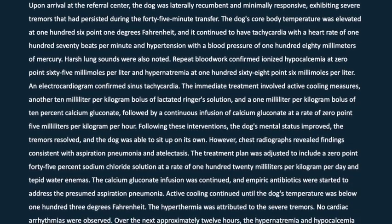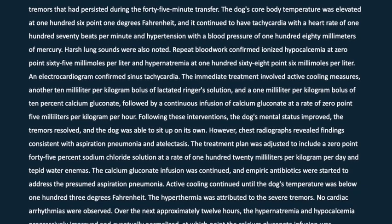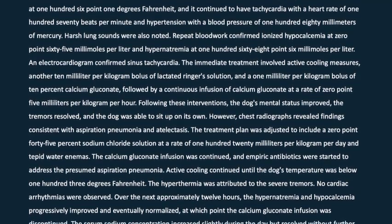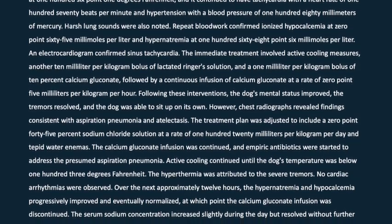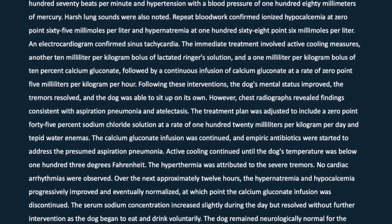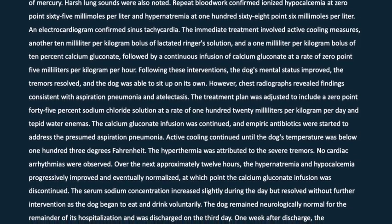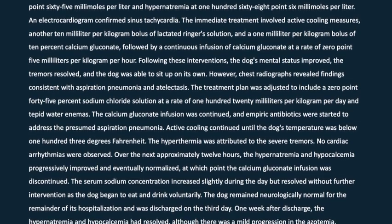The immediate treatment involved active cooling measures, another 10 ml per kilogram bolus of lactated Ringer's solution, and a 1 ml per kilogram bolus of 10% calcium gluconate, followed by a continuous infusion of calcium gluconate at a rate of 0.5 ml per kilogram per hour. Following these interventions, the dog's mental status improved, the tremors resolved, and the dog was able to sit up on its own. However, chest radiographs revealed findings consistent with aspiration pneumonia and atelectasis.